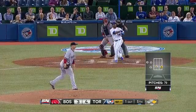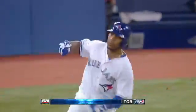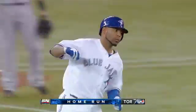Not going. High and deep to left field. Upper deck home run for Encarnacion.